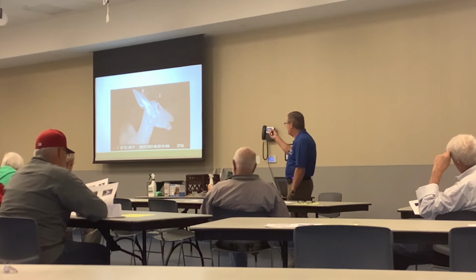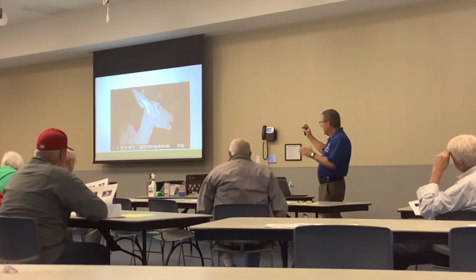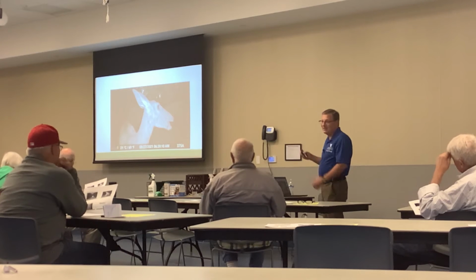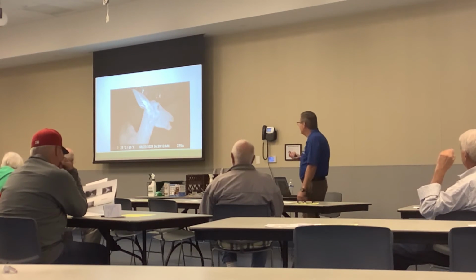This guy, I like this picture because he looks like he's laughing at me. He came right up, and the camera was mounted on the trunk of the apple tree, so he was right up there under there chomping on one when I caught him.